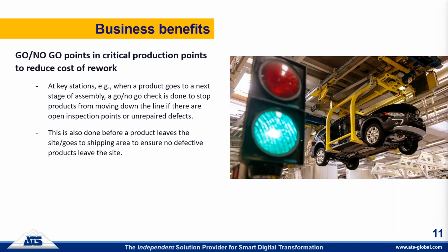Another big benefit is the go no-go points, or gatekeeper stations, as we call them in the software. What we see mostly is that this is done initially at the end of the line before the units go to a shipping station, where a final check is done automatically by integrating with a conveyor belt system. We check that there are no open defects, and that there are no questions asked to the operator in the system that should have been answered but are not answered, or have a wrong answer. If any of those checks fails, then the car will not be allowed to go to the shipping area, but it will go to a reinspection or a rework area.